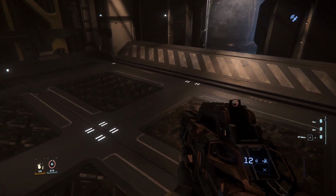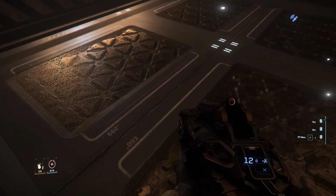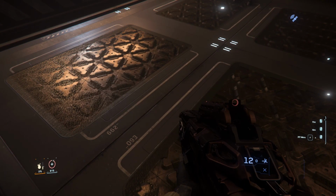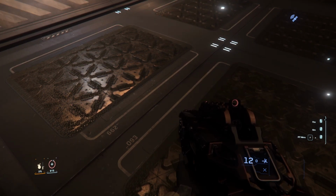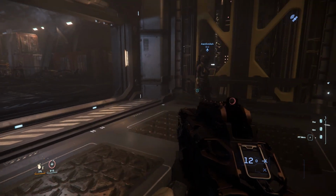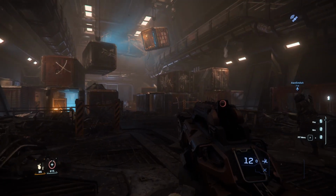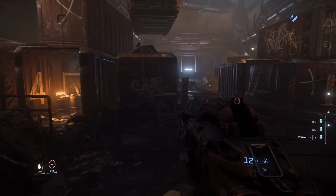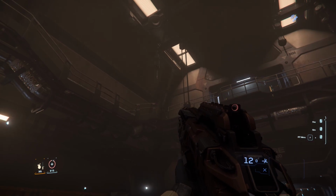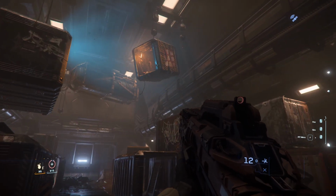So this right here, this elevator, they said they're reworking this, and when they finally get around to reworking the reclaimer, they said it's too much of a bottleneck for the amount of cargo, the amount of material that has to pass in and out of this ship. All right. So that top hanging one that has the open side and the flashing yellow light inside of it, that's where we got to get.